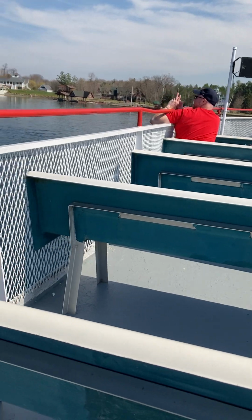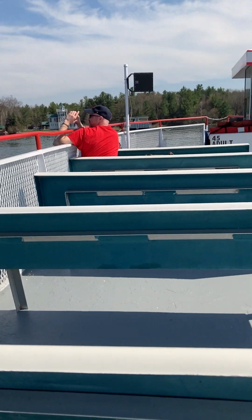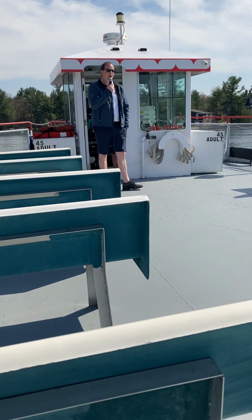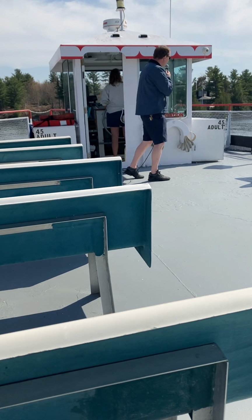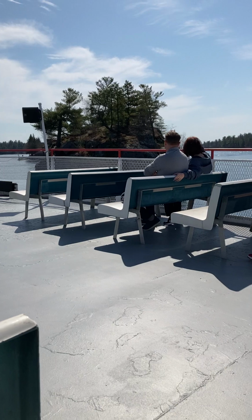There's the rock. And because everything's been on the left side of the boat, the next thing is going to be over here on the right side of the boat, something real special for you guys, big rock. But this isn't just any rock, this is Devil's Oven. If you look along the waterline, you see a small cave there.